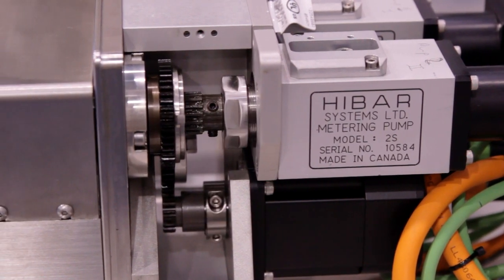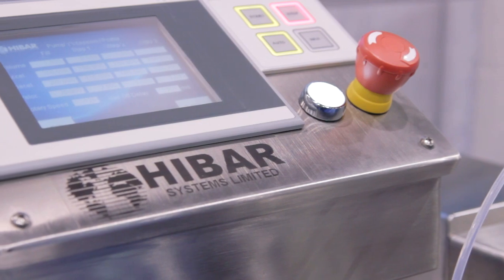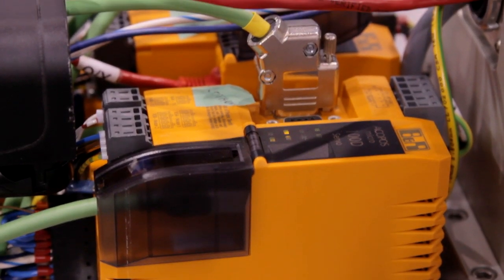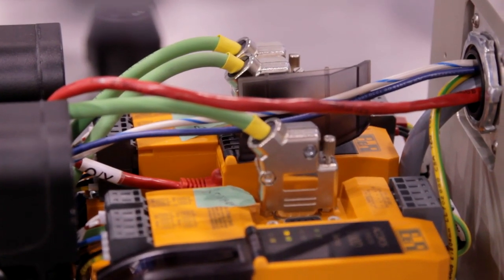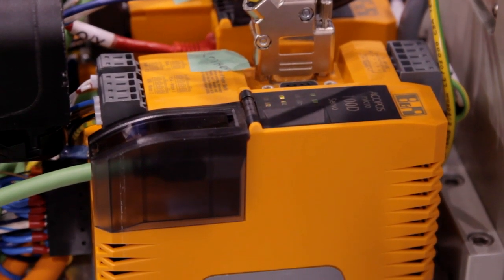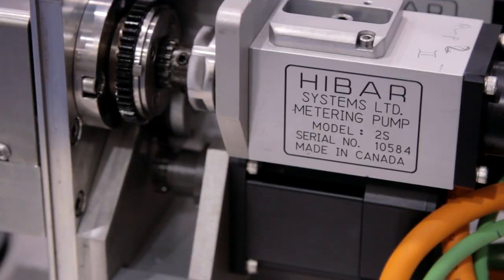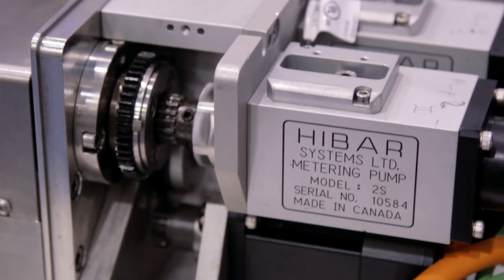The key control for this pump, it's a linear pump where we are programming the acceleration and the deceleration via a servo motor. It's important for us to be able to program the acceleration and deceleration to control the suck back and maximize the velocity profile as we're dispensing. This pump is available from a few microliters up to a maximum displacement of 100 milliliters.